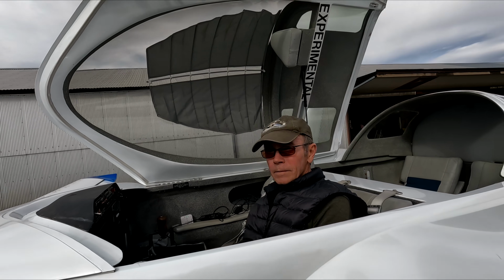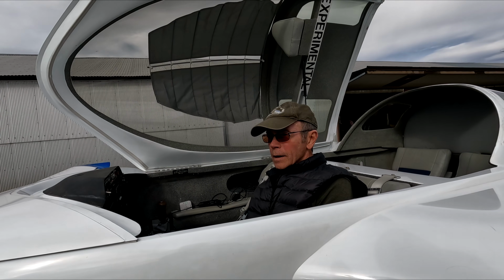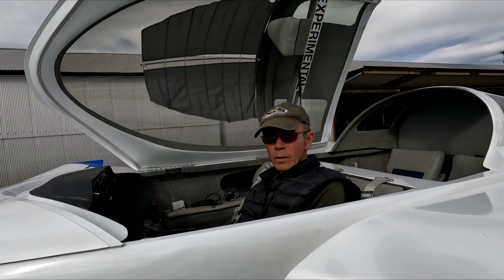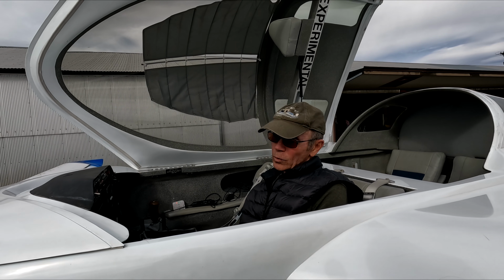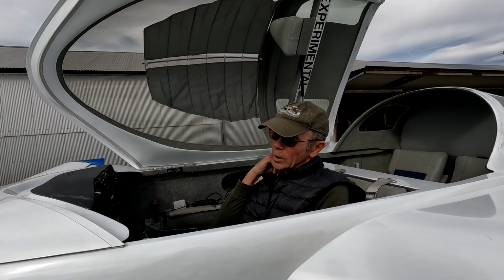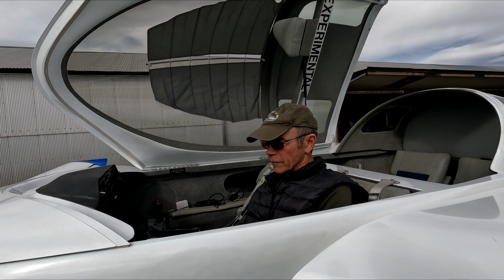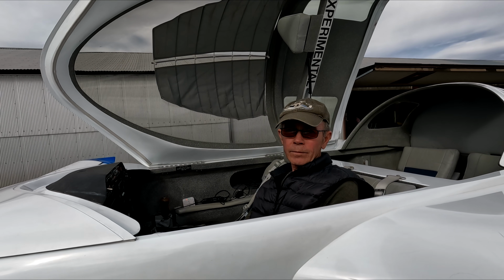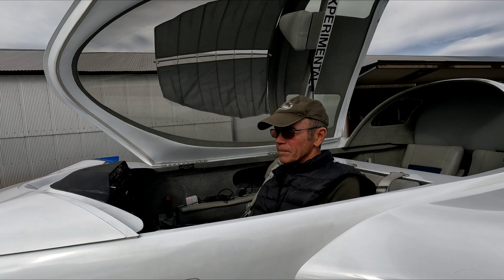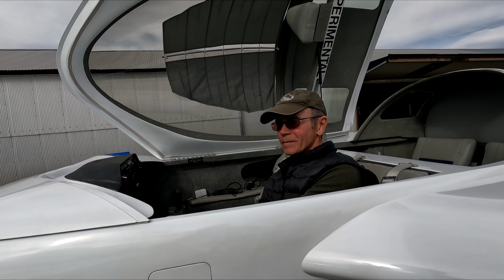And what's the farthest distance that you've flown in this plane personally, would you say, on one trip? I guess I've flown from northern Ohio, just south of Lake Erie, at the Lorain County Airport, down to Fairhope. Yeah, it's about 4 hours and 15 minutes, but it's extremely variable. Yeah, which is understandable.